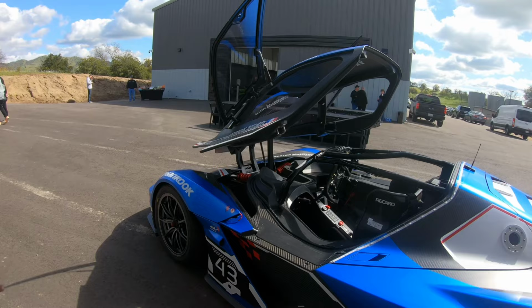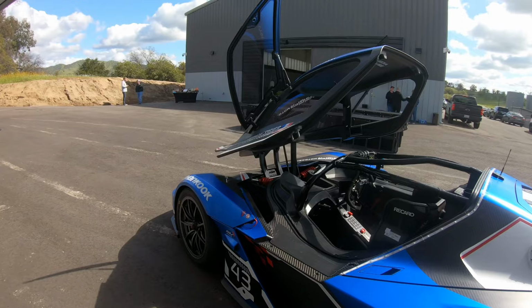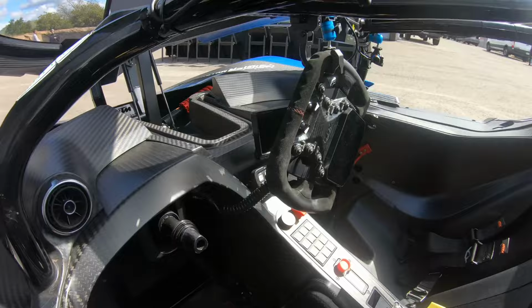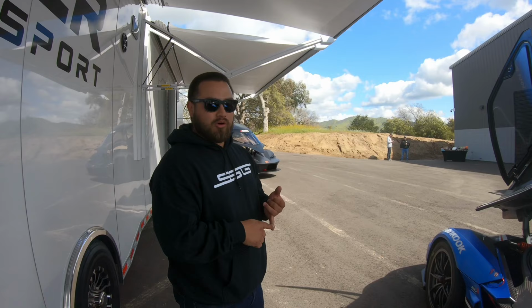Everything is the same, just this one has GT2 wheels, which are about 5 pounds lighter than the factory ones. We have them on the black one over there. Correct. So the GTX is your entry level model KTM. Your premier version, you could say, is the GT2. That one has a built Audi 5-cylinder, different turbo, 100 more horsepower, lighter wheels, lighter floor, and more aerodynamics.